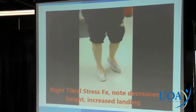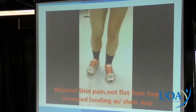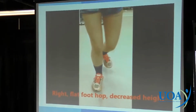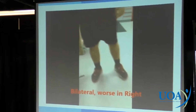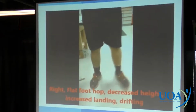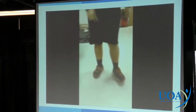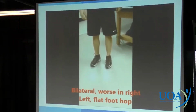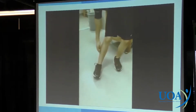So this one, some bilateral findings, kind of drifting all over the place, but look at the flat foot hop, increased landing time. Flat foot hop. All these had grade 2 or grade 3 stress reactions. Flat foot hop, can't hop. More flat foot. They don't get the plantar flexion, they don't get the push off, and you can see the increased landing time. Flat foot. Kind of all over the place, and he's going ow, ow, ow the whole time he's hopping.